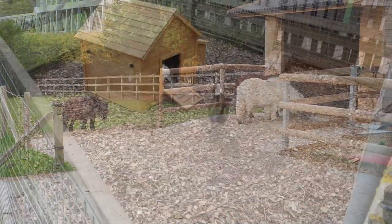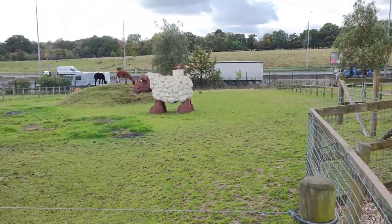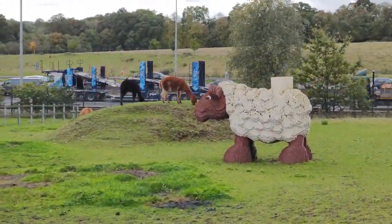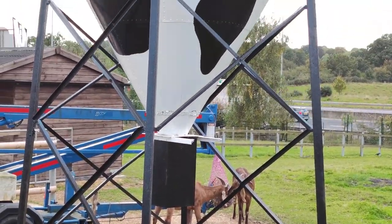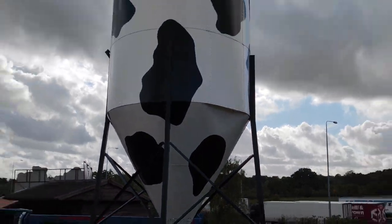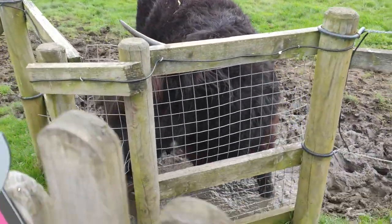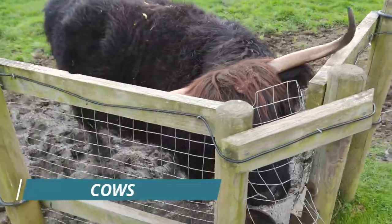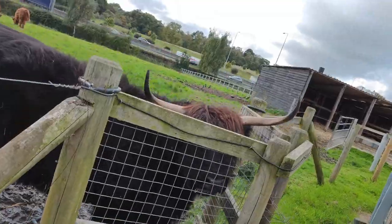I saw alpacas, chicken, chinchilla, cows, donkeys, fallow deer, goat, zinnia, llama, meerkats, otter, owl, pig, rabbits, sheep, Shetland pony, shire horse and tortoise, and so many other animals.